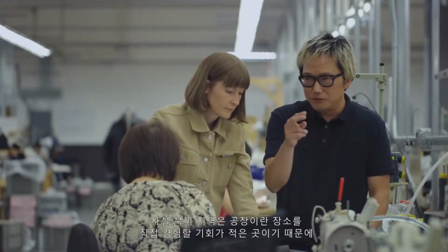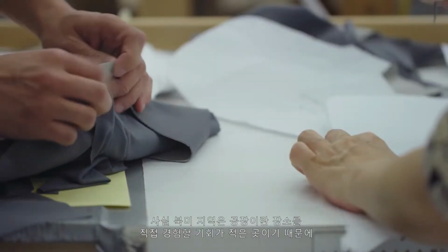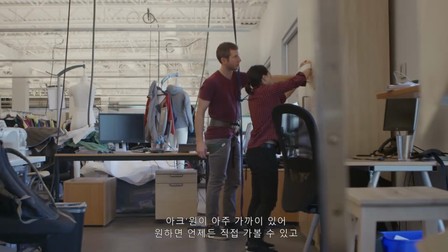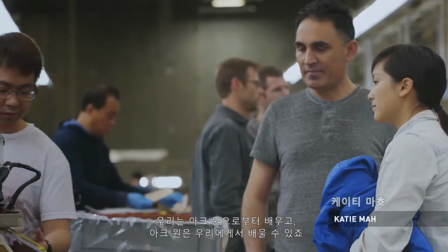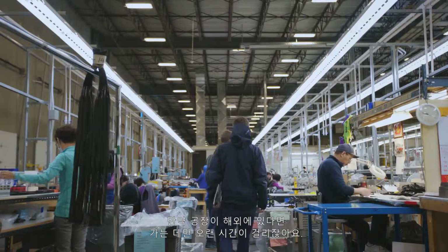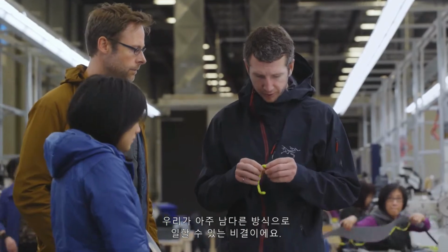In a North American world where there aren't a lot of people who grow up in factories, it becomes a training ground for our design team, our development team. Having ARC1 so close means that we can go over and just check things out, and we can learn from ARC1, ARC1 can learn from us. Whereas if it's overseas, you know, a few grand and many hours later, it takes a lot more time to get over there. I mean, I think that's something that's quite unique about the way we work.